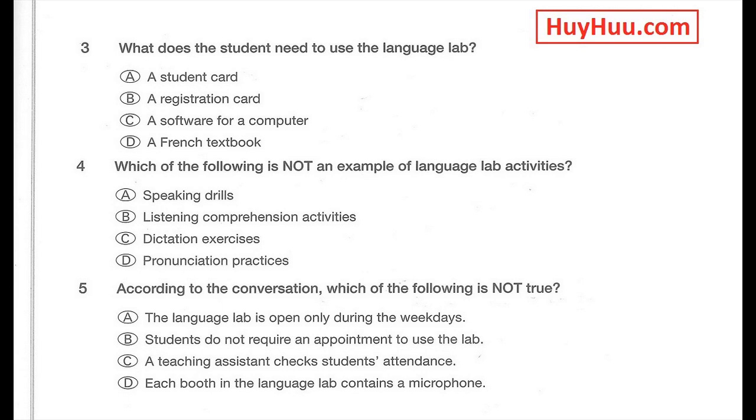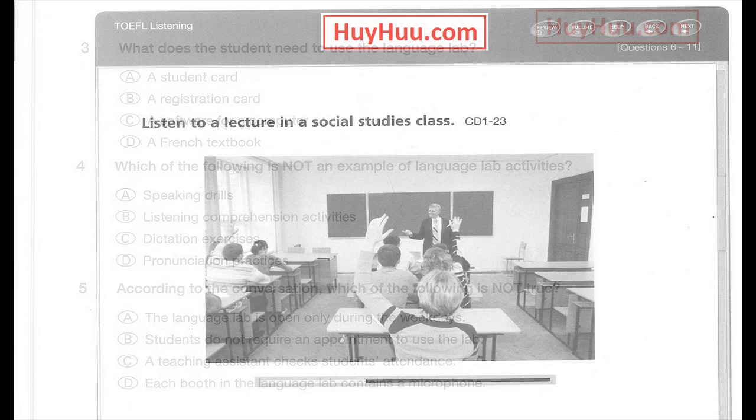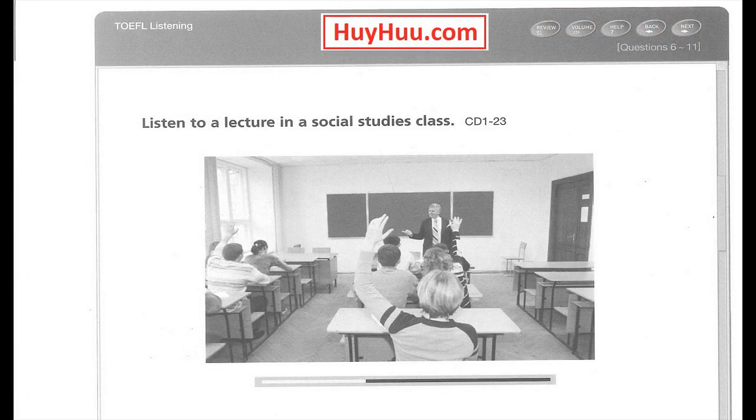4. Which of the following is not an example of language lab activities? 5. According to the conversation, which of the following is not true? Go on to the next page. Pages 48 and 49. Questions 6 through 11.